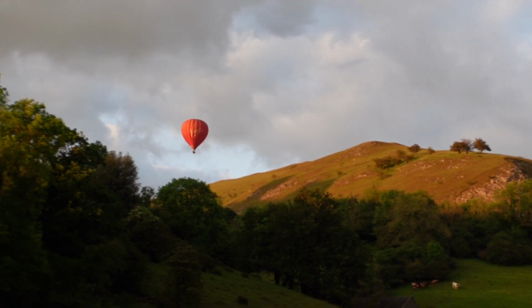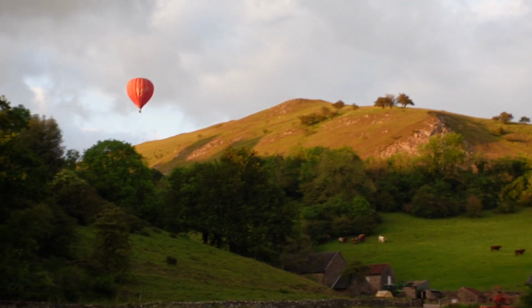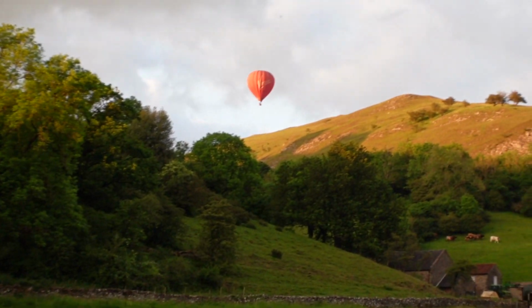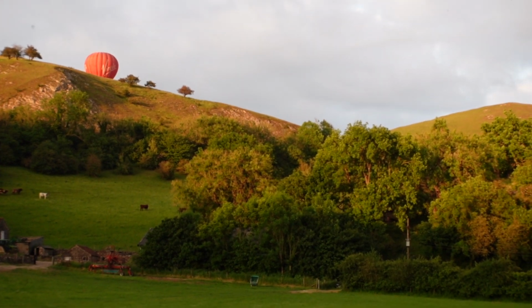Come on over there. And then his mate appeared in a very, very faded Virgin balloon, and I must admit I'd think twice about getting in that. And then he disappeared behind the hill and it looked like the invasion of the pumpkins.